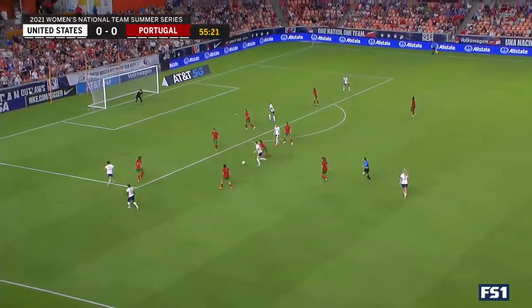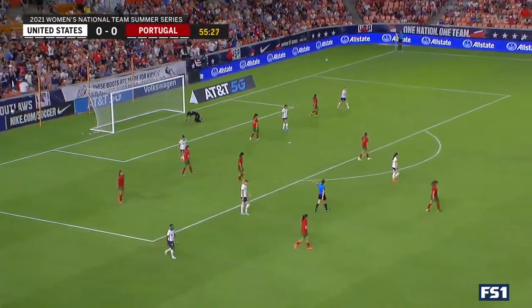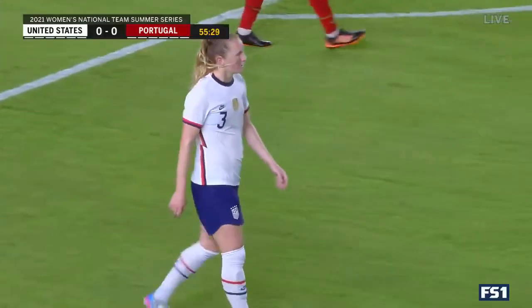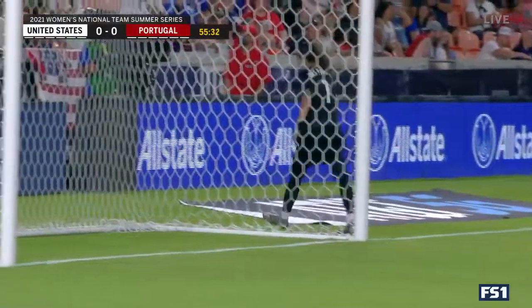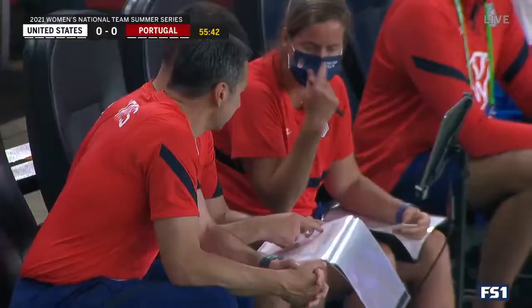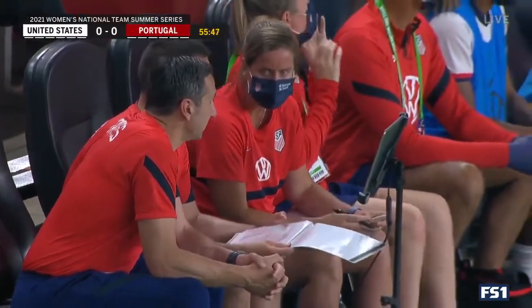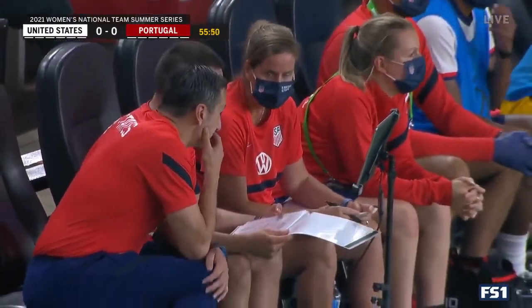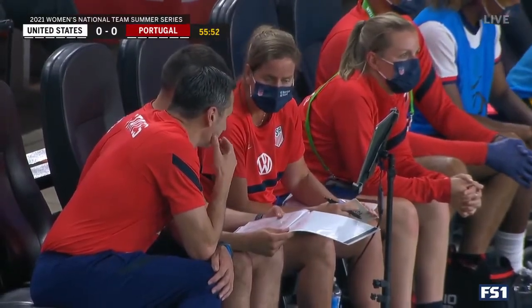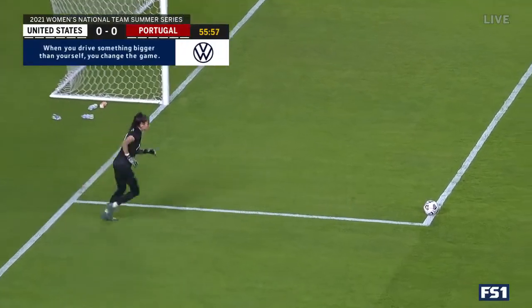Pass to Mewis from Horan. Sam Mewis, left-footed shot, missing, far post. The chances are coming, though. They are, and should be 1-0 right now for the U.S. with that last chance with Alex Morgan, but players are creating space individually. The one thing, this is a welcome challenge, by the way, for the United States. We know that we typically, historically, have difficulty breaking down low blocks. I don't think that the U.S. wants to invite them to come out, because I think the U.S. wants to work on this.